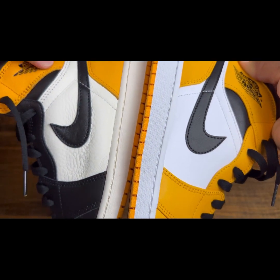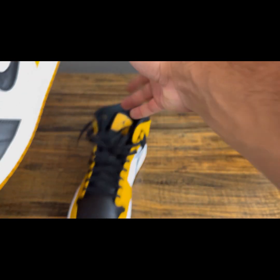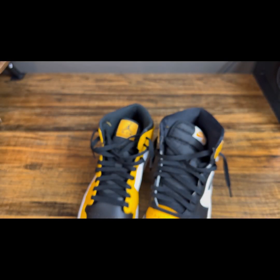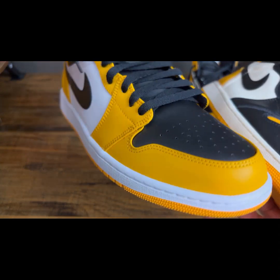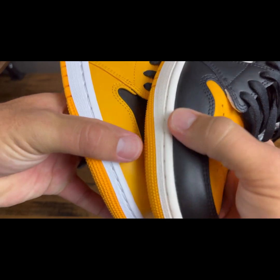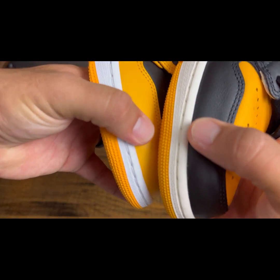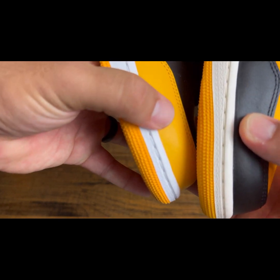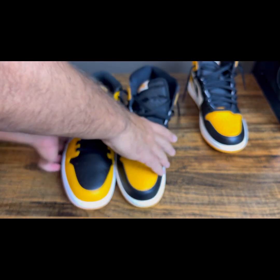Look at the side panel on that. Now, one spot where it actually is very similar is right here in the toe. I mean, maybe you could tell a difference, but I can't really. This part right here looks to be made out of the same leather. It feels about the same. All right.